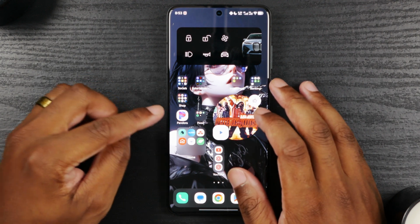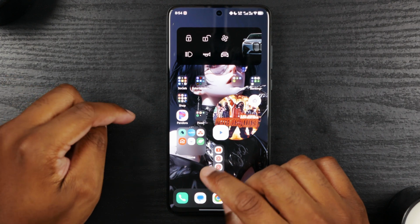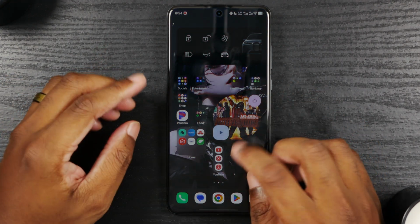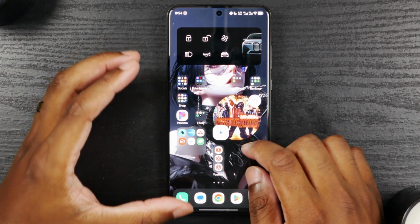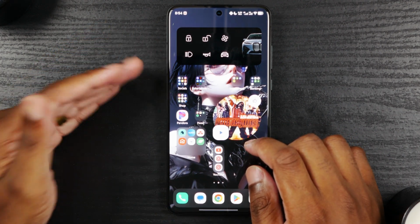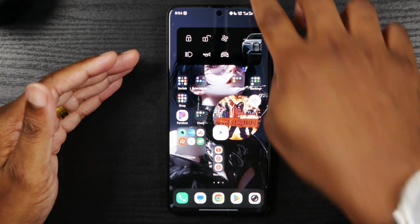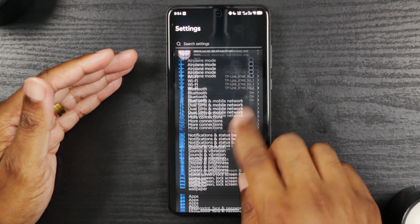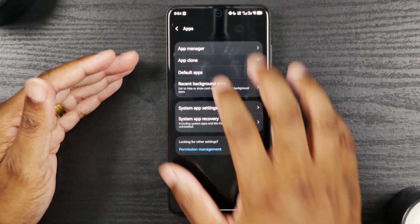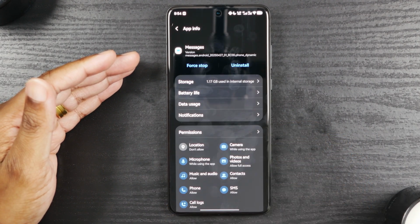Notifications on the Vivo are weird, but I'll say it's more consistent than I found on the Xiaomi 15 Ultra. And here's what I'll say: you will have to go in and configure each app that you want notifications for. You have to configure them manually. What I mean is, let's go into settings. I'm going to go to apps, app manager, and let's just say messages.